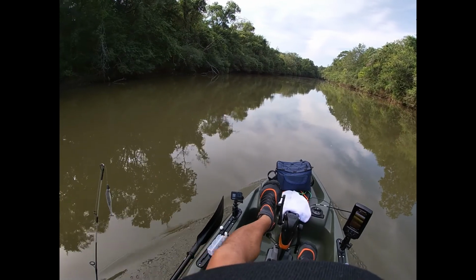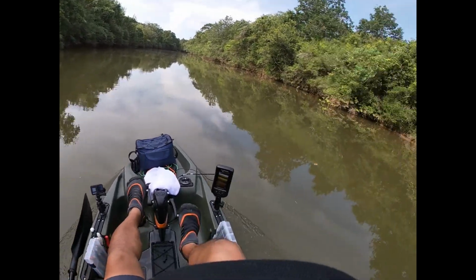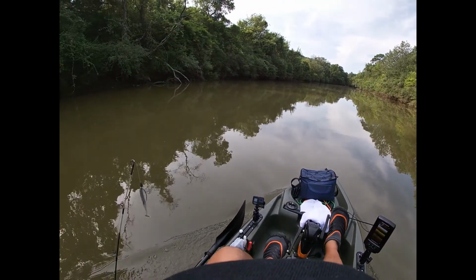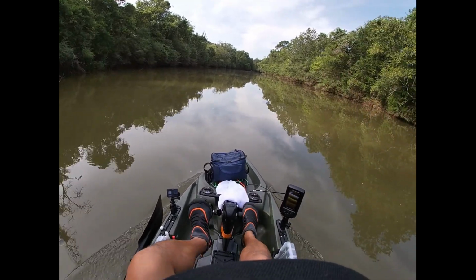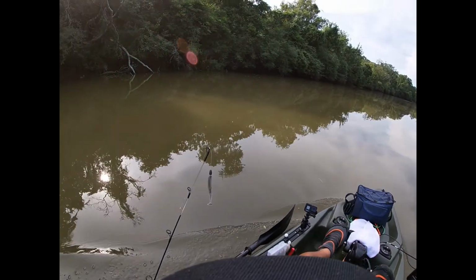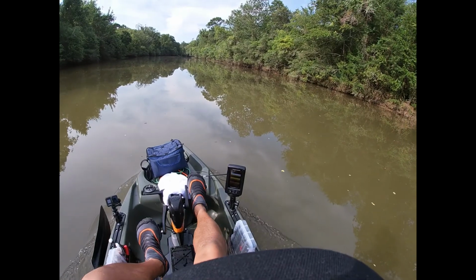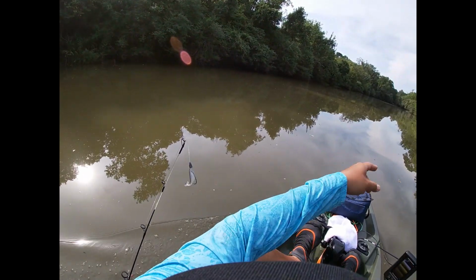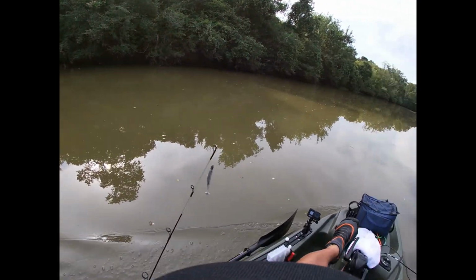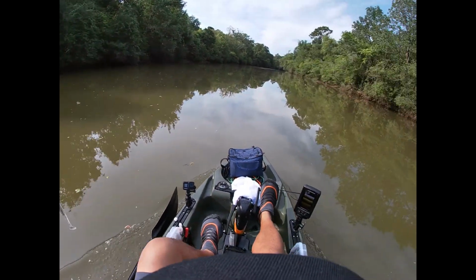What I'm doing is I'm trying not to cause so much noise to spook the fish. Man, it's just so beautiful out here. All that right there is good cover, good cover. But I don't wanna get too close because I know I saw that alligator. He was running through here earlier.